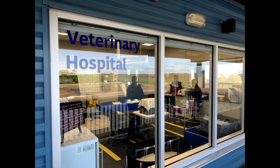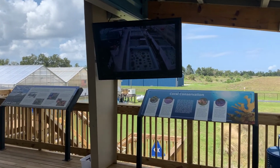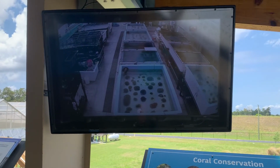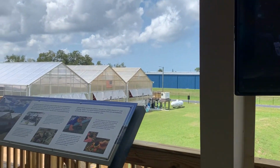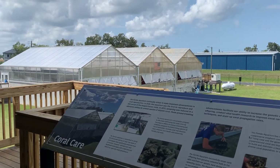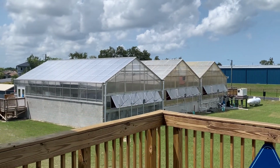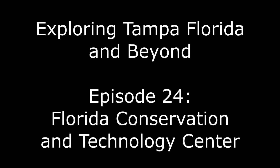If you go past that area and walk around, they have a veterinary hospital. Past that vet hospital is where they have a corner set aside to explain what they do with coral regrowth. They are doing some wonderful things with coral here at the Florida Aquarium Center, and what they're doing is really, really cool. So that is 3 trips out to the Florida Conservation and Technology Center. And I can't give the place any more praises. It was absolutely amazing every single time that I went out there, and they are doing some amazing things out there.